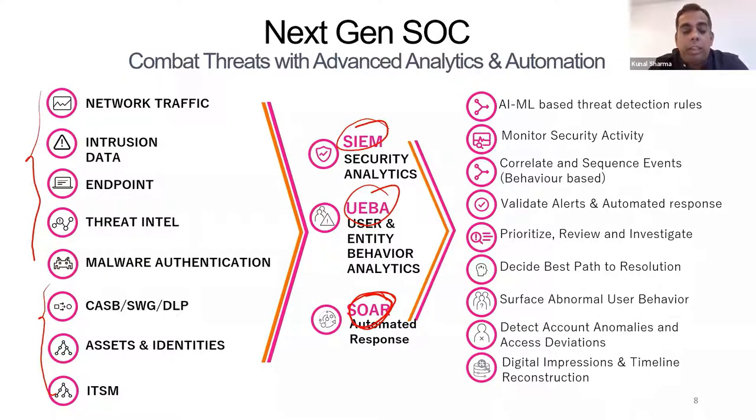SOAR is another component of a next-gen SOC, which is purely an automated response. It integrates well with your ITSM tool. It integrates with the network monitoring, the NOC tools as well. It can help you take automated response with the help of playbooks and response bots.